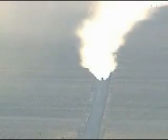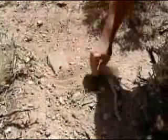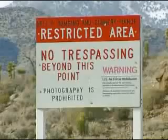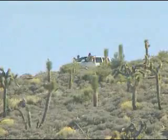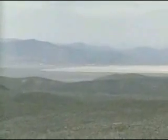Buses with blacked-out windows, cameras that scan for any movement, sensors buried in the dirt, armed choppers that patrol the skies, ominous signs that warn of deadly force. The secrecy that's long been the trademark of Area 51 is as pronounced today as it's ever been. Whatever's going on inside, no one's going to talk about it.